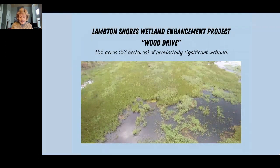But we persisted, and working closely with Jan and the IPCC and with funding from different levels of government, we have made considerable progress. Over 90% of this area is under control. And we still have some work to do, but it's looking really, really good.